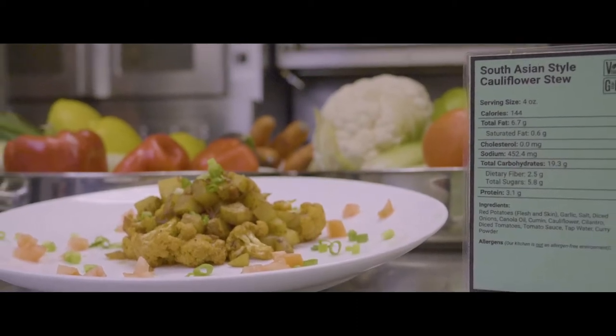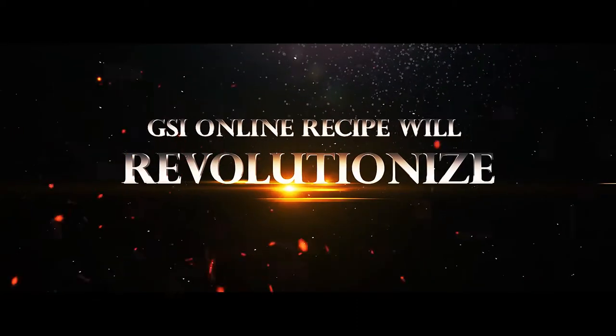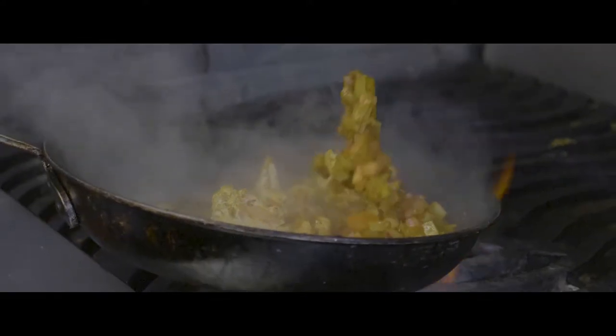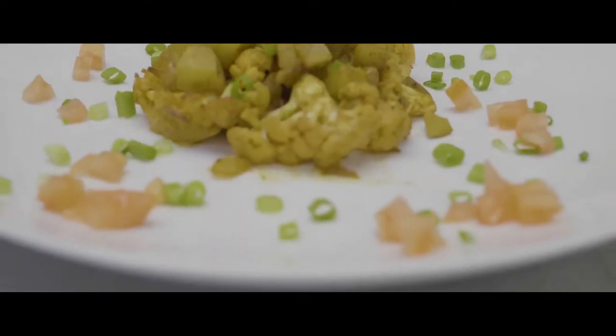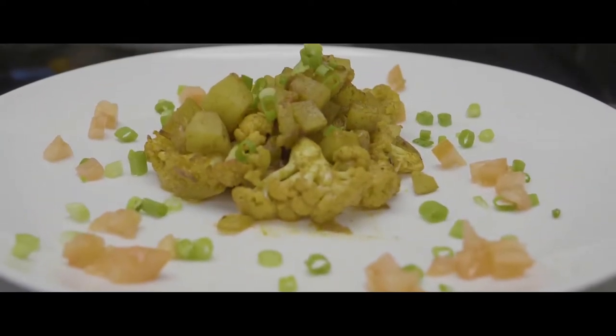The GSI Recipes website will revolutionize the way our kitchens operate. We are excited to work with our chefs to continue to improve the culinary experience of our team members and our customers as we move into Guest Services Second Century and beyond.